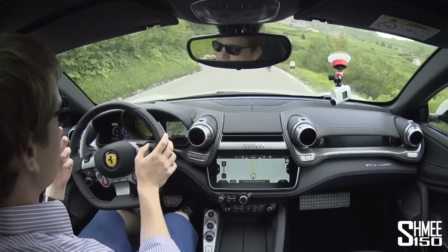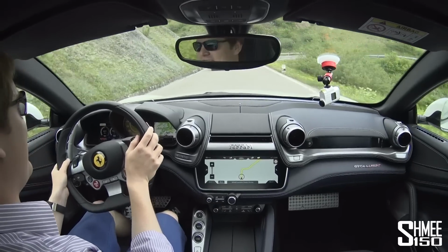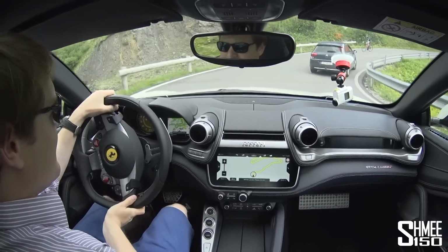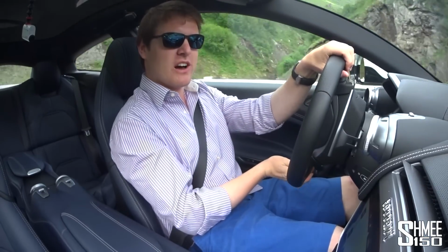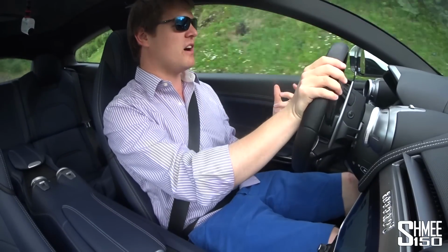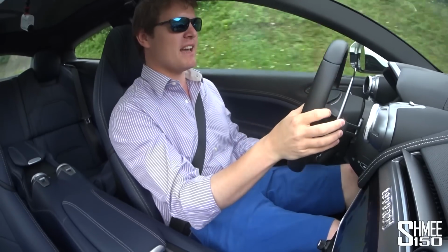So, cyclists everywhere. I have literally picked the world's busiest pass to be driving on today. But yeah, it wraps around you, it drives like a sports car. I'm looking forward to a little bit more time, but it's that sports car that you can convert into a full GT when you want it. Just sit back and cruise.